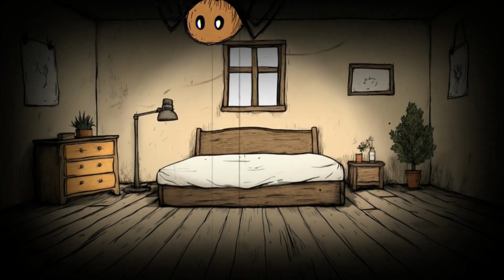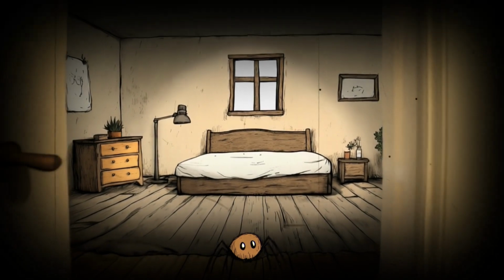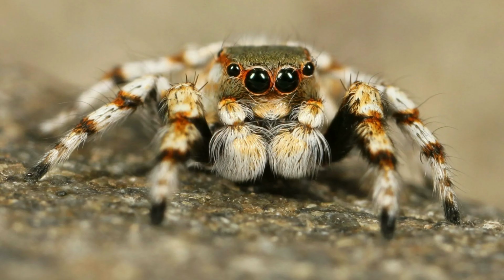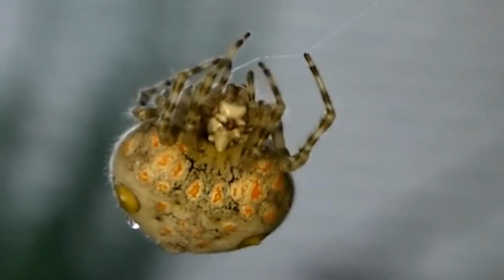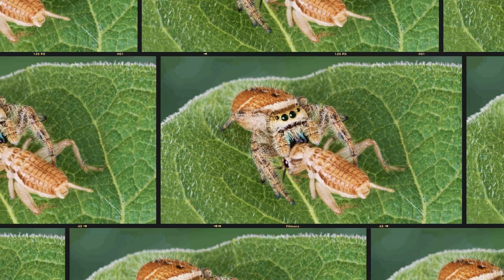Imagine waking up in the dead of night to the sound of something skittering across your ceiling. You turn on the light, and there it is, a spider the size of your palm, staring at you with 8 unblinking eyes. It's horrifying, alien, and yet utterly fascinating.